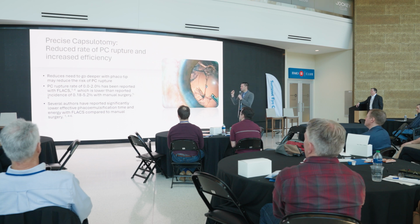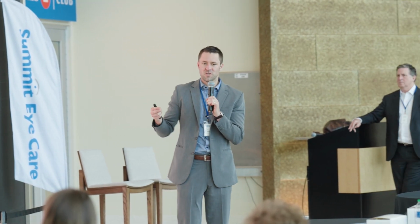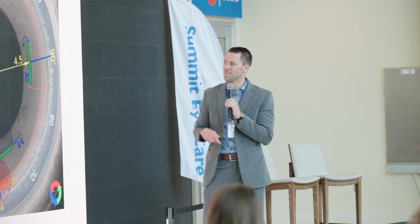Posterior capsular rupture rate, it is inevitable. It will happen sometimes. We like to think it doesn't happen often, but it does. In FLACS, it happens 0 to 2% of the time. Normally, it's anywhere from 0 to 5. So we are lowering that rate down significantly. And there's much less phacoemulsification time with our FLACS group.